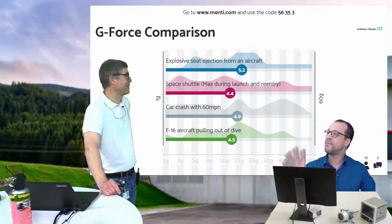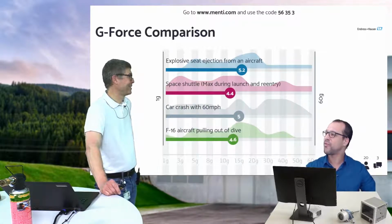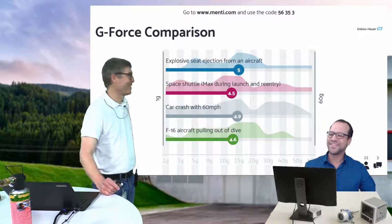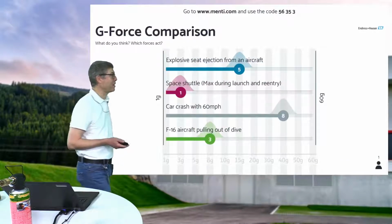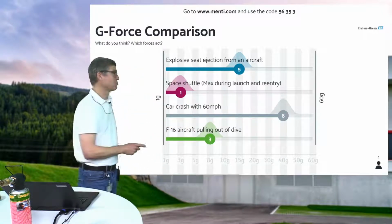Okay, so about 15 G for the aircraft, about 10 to 15 for the space shuttle, about 15 for the car crash, whereas that is a rather broad range, and the F-16 with about 10 to 15. So more or less all of them the same according to your feedback. Dietmar, let's see what the reality looks like. Yeah. So the reality is that the space shuttle, I was surprised when Ben told me, has 3G only.